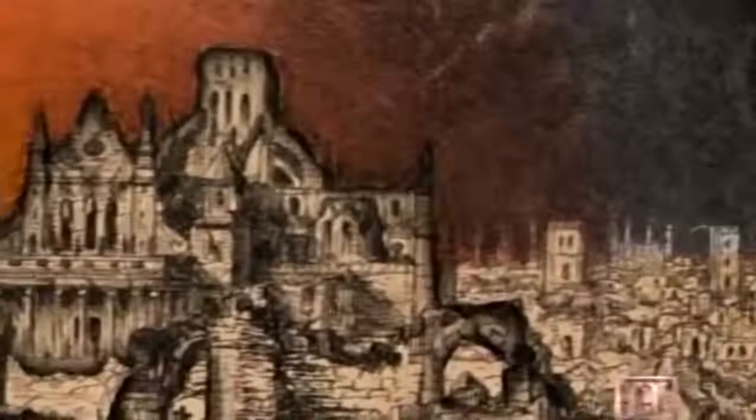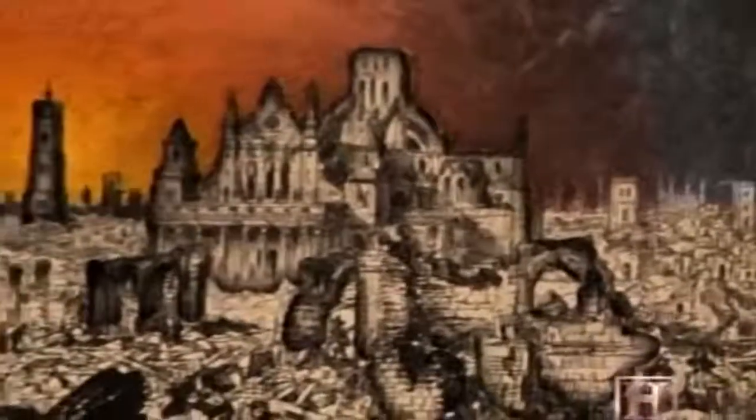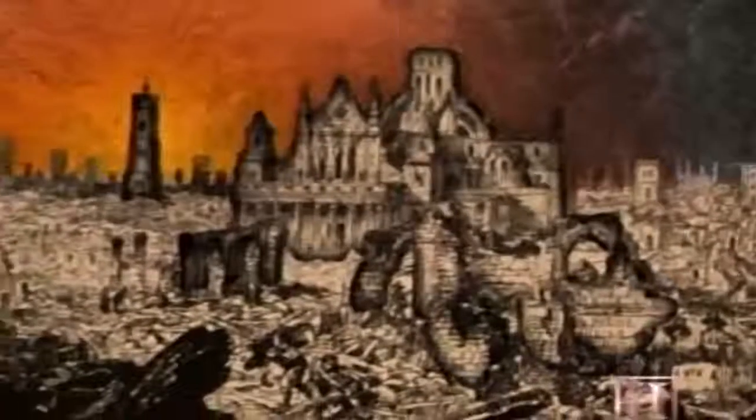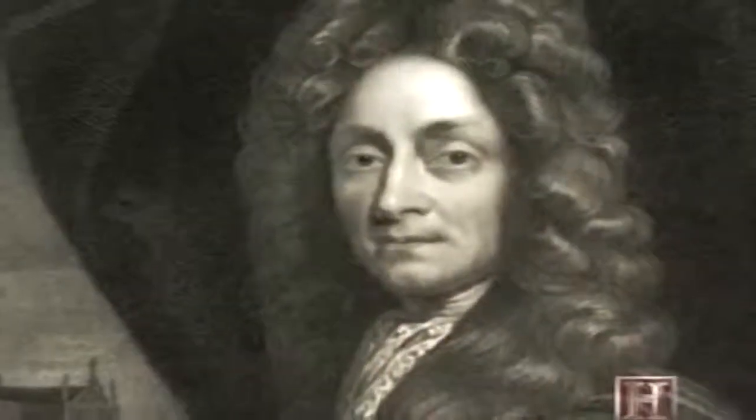This was the commercial centre of the whole of England. It was essential for the future of England that London be rebuilt as quickly as possible. And the task of rebuilding the incinerated city fell into the hands of Sir Christopher Wren. Sir Christopher Wren started out as an academic, but quickly came to notice in intellectual circles and developed as an architect. That's one of the first really recognizable architects in this country.